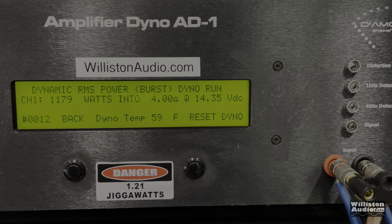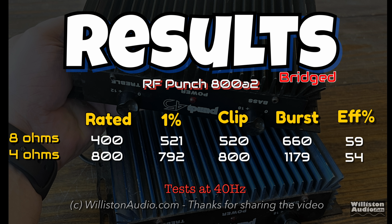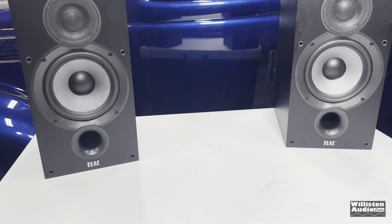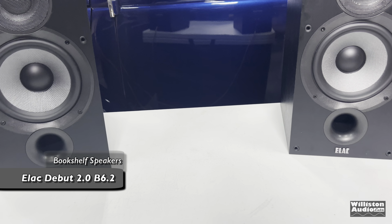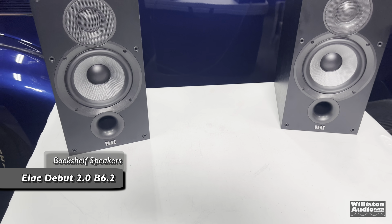As for the results here, I'm showing all the tests, including the 8 ohm stereo and 8 ohm mono test. Overall, the amp performed well. Efficiencies are shown there. This is a Class AB amp, so don't expect real high numbers. Was a little disappointed, though, with 4 ohms mono that it didn't do rated unless we gave it a lot of extra voltage, but I have seen this in other Punch 800 A2s that have been tested before as well. Now let's do some sound tests with the ELAC bookshelf speakers first, and we'll try a subwoofer second. Here we go.